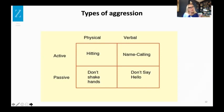But we can also experience passive aggression, where a person can ignore you or not respond to your question, not say hello. Passive aggression can also be where we begin to recruit allies against somebody. So we have an issue with somebody and then we try to draw other people into that feeling of anger towards that person. So that again is that passive aggressive approach.